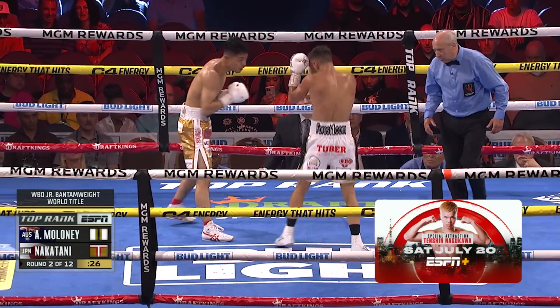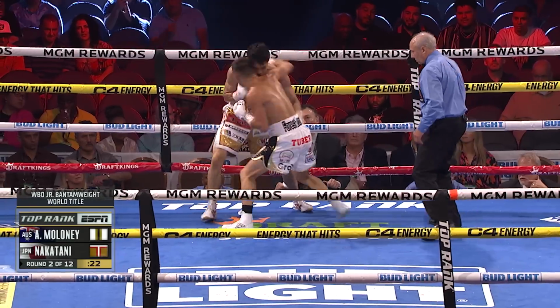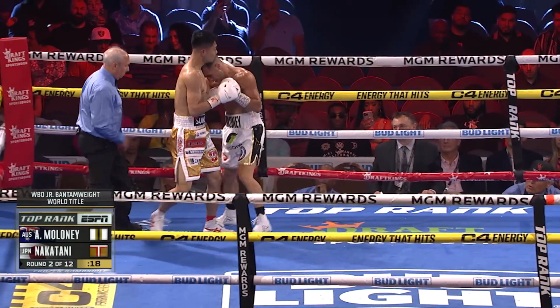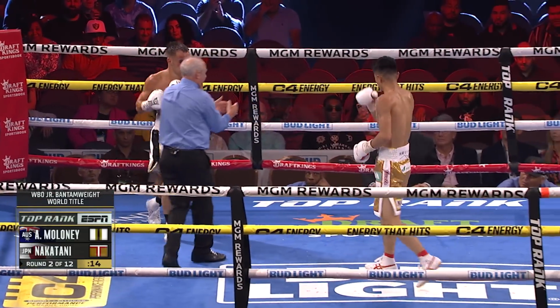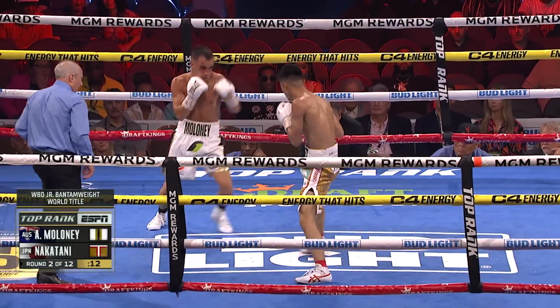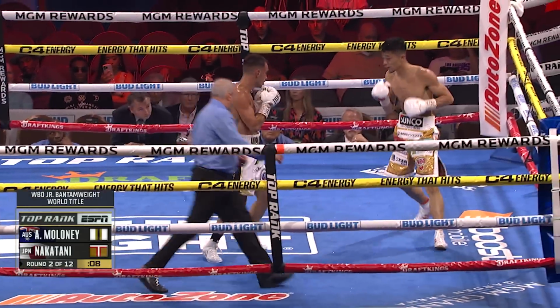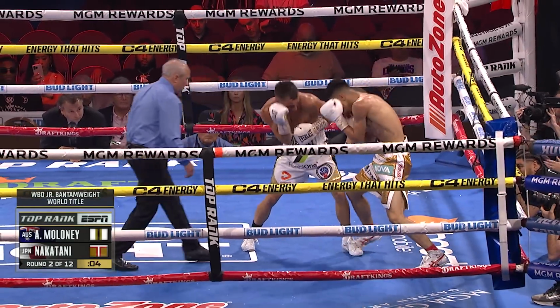Ooh. There's another right uppercut from Nakatani. That's the shot. The right or left uppercut. With 3 straight uppercuts that scored the knockdown early on here in round number 2. Moloney has to forget about the head and just go down to the body. Focus on the body.